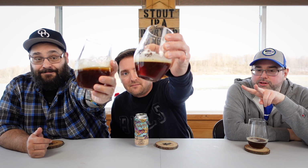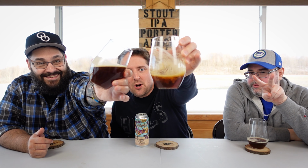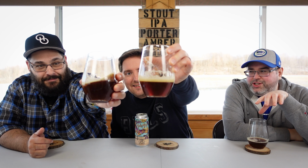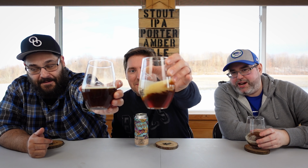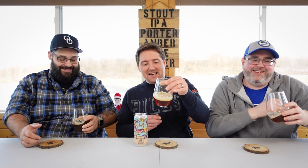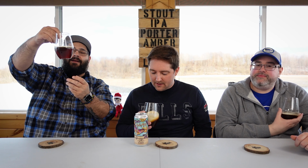Look at that. That is just an amber red, toffee-looking beer. Joe, pick up your beer. Show the people, please. Look at that. It looks so good. It's a nice deep dark cherry mahogany kind of. Mahogany, that's the word. Yeah, no, it totally is. Fantastic. It looks like a mild. It does. It looks like a good mild.